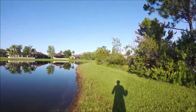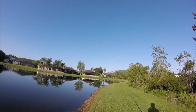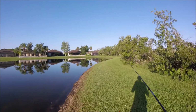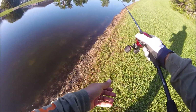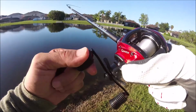Alright, I threw this tip out a few videos ago about how to catch more bass using water birds. So I found this heron over here. I used him one time to catch that last bass already. I want to see if I can use him again to catch another. He hasn't flown away yet, so maybe he's looking at some bluegill. Fish on! Oh, that's a good one.